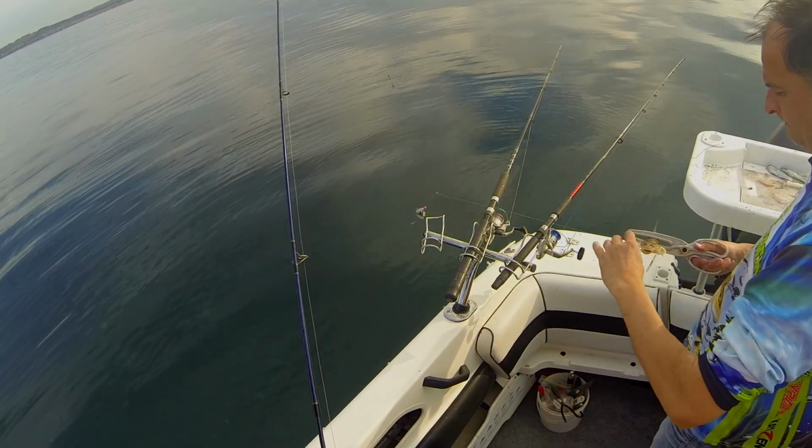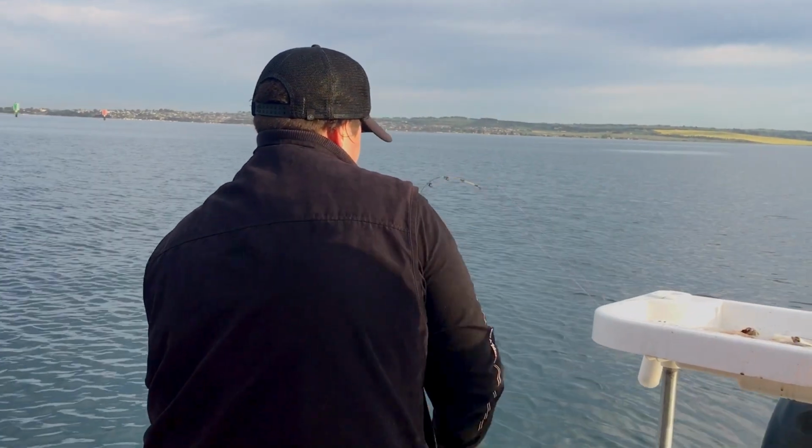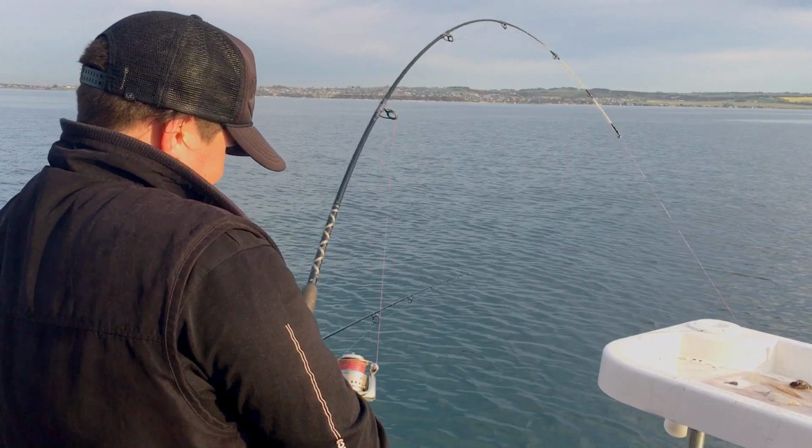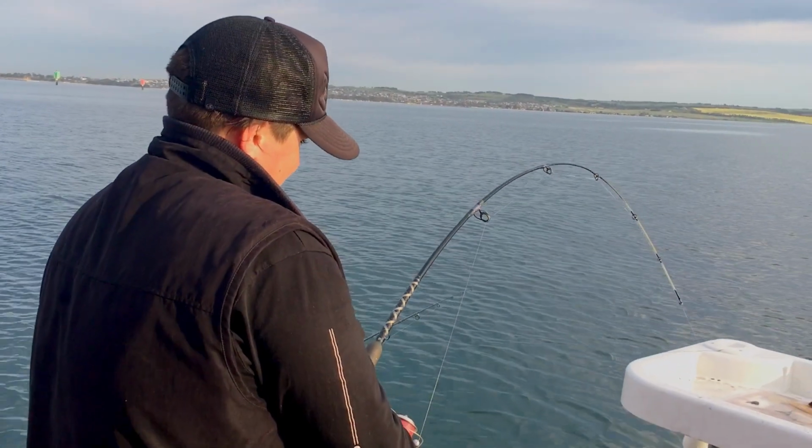Here, nothing really to be proud of. Lots of small flatties and then a Benja shark. Nothing to take home, but still we had smiles on our faces.